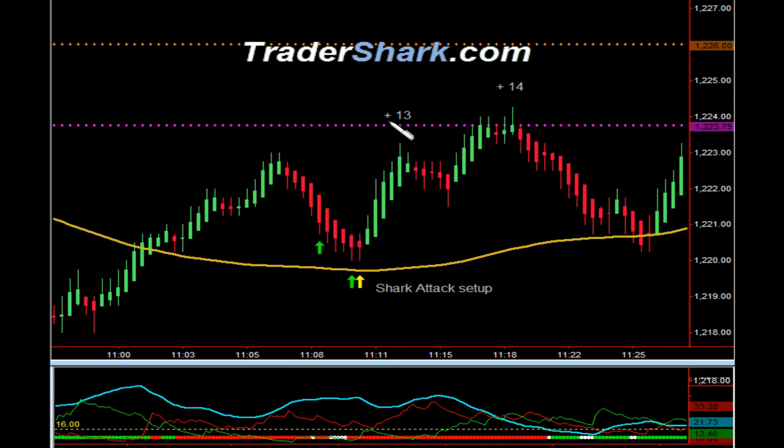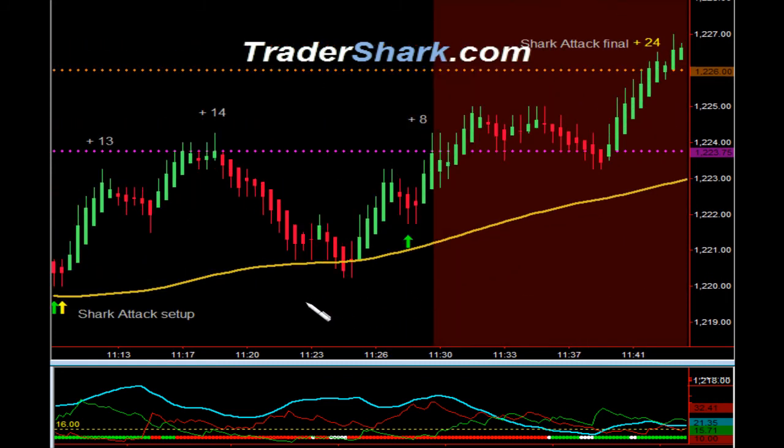Target 1 and target 2 were hit for a total of 13 ticks. Took a little bit of downside pressure. The second green arrow, my apologies. This first arrow matches up with the second target of 14 ticks. This first green arrow matches up with this 13 ticks. This yellow arrow is an indication of a shark attack trade that you can learn about in the Shark Den.